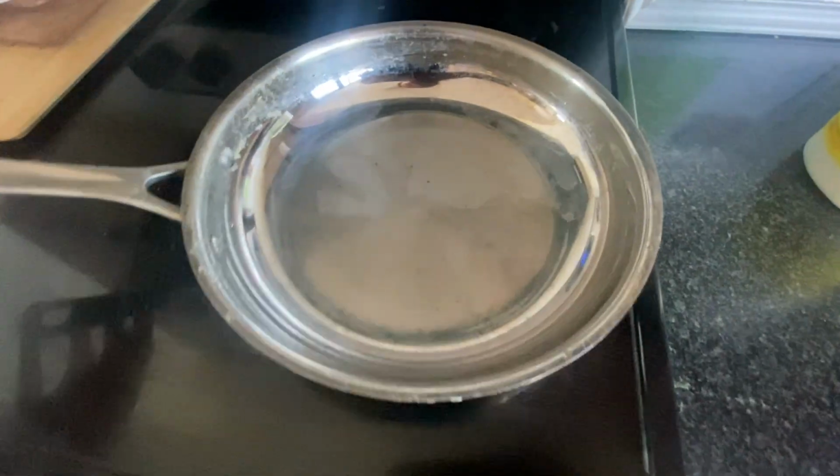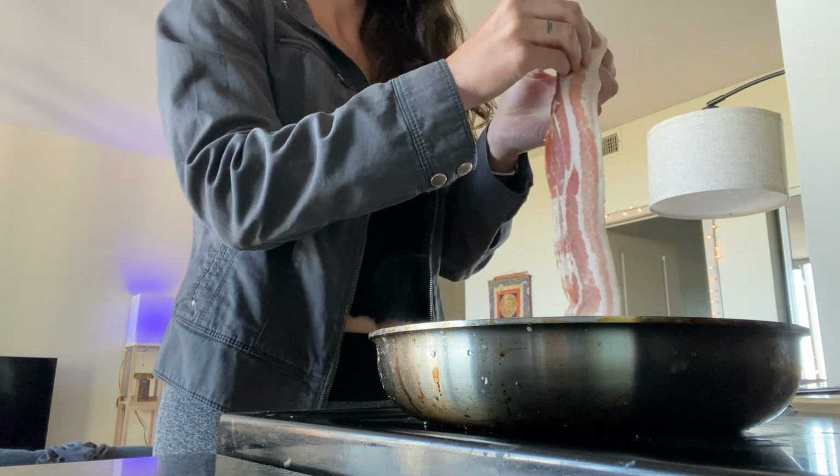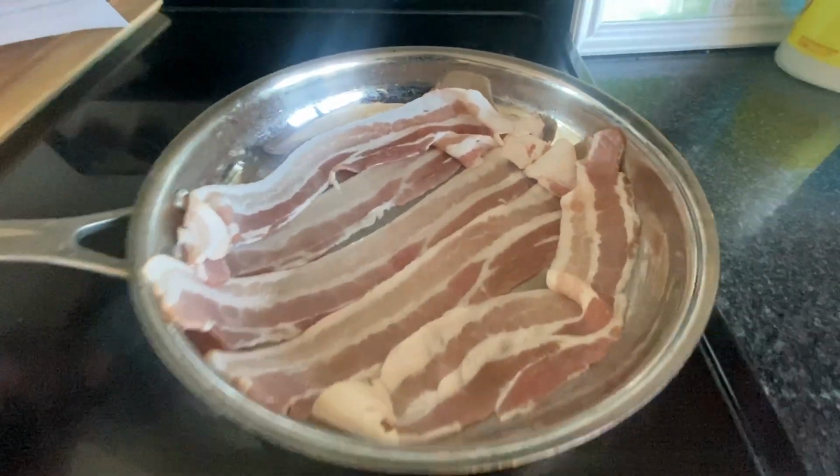So you don't need anything to cook with. You definitely don't wanna cook with Pam. Don't cook with olive oil. Don't cook with coconut oil. Don't cook with any of that for this. If you're brand new to this lifestyle, you want to get a steel pan.